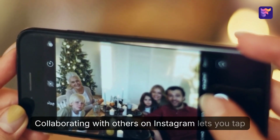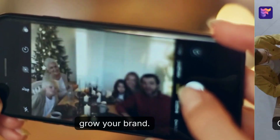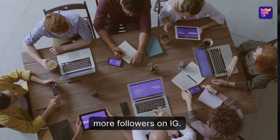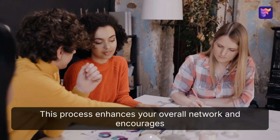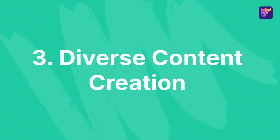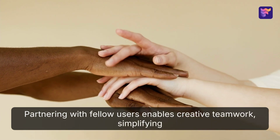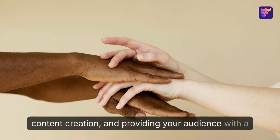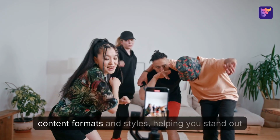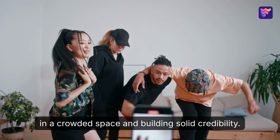2. Expand your follower base. Collaborating with others on Instagram lets you tap into their follower base, making it easier to grow your brand. Co-authored posts can attract new audiences, leading to more followers on IG. This process enhances your overall network and encourages organic growth in the long run. 3. Diverse content creation. Partnering with fellow users enables creative teamwork, simplifying content creation, and providing your audience with a fresh perspective. This collaboration can take the form of various content formats and styles, helping you stand out in a crowded space and building solid credibility.